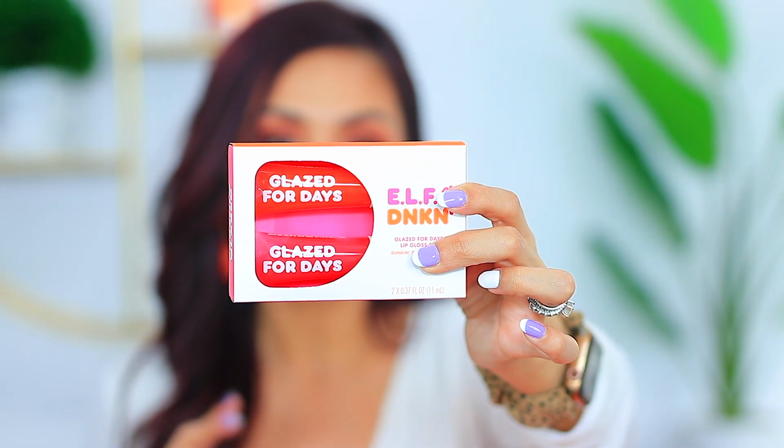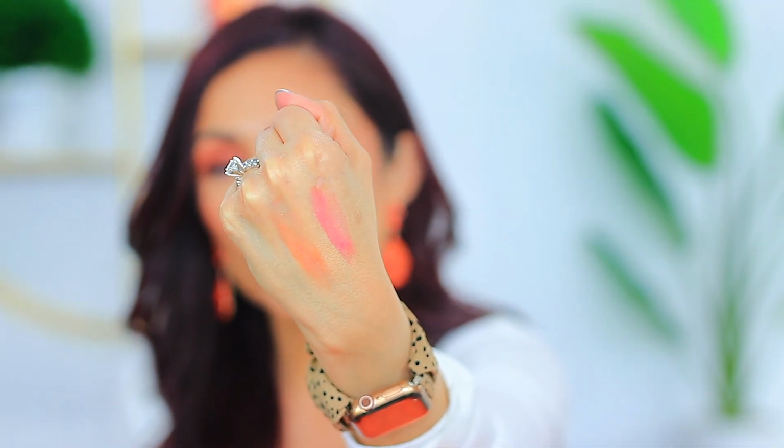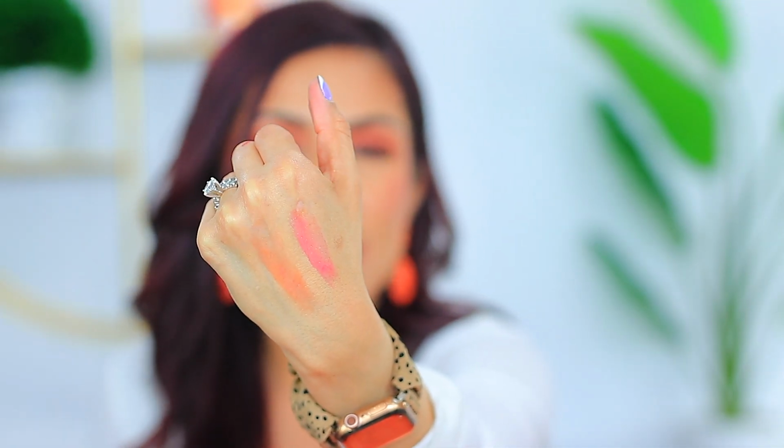The next thing I picked up from the e.l.f. and Dunkin Donuts collection was this. This is one of the top things I wanted to get. It is the Glazed for Days lip gloss set. Oh my goodness. The orange one smells like chocolate, and the pink one smells very fruity. There you have the swatches of the pink and the orange one. Very transparent. It's not going to give a lot of color to the lip, so I assume you can use both of them on top of a lipstick to pair it.